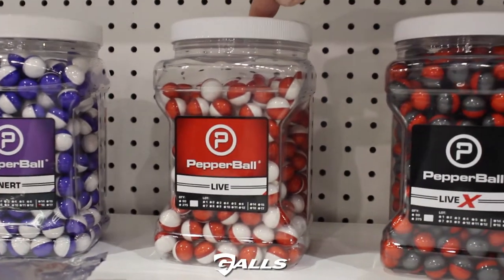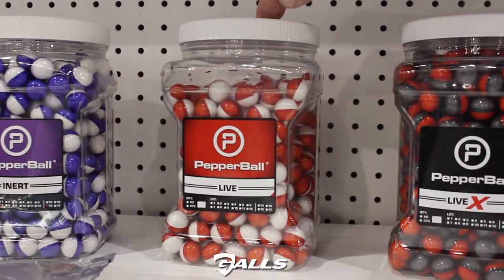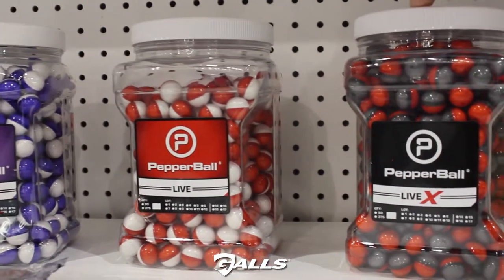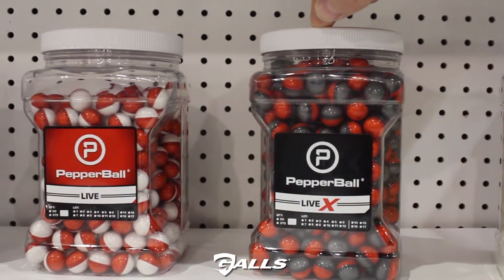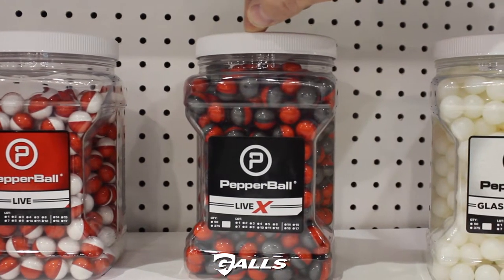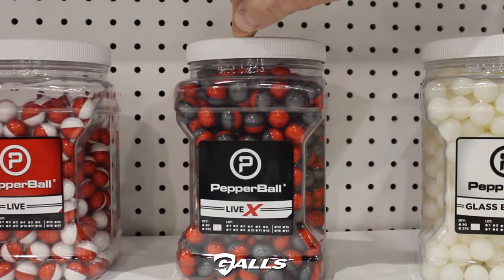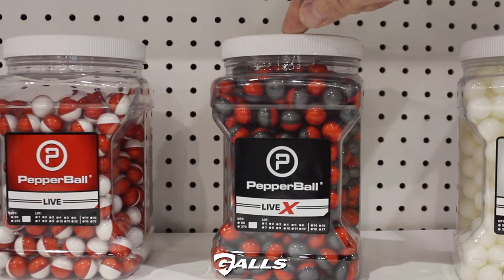This is the Live projectile. This is kind of our standard Live agent projectile that we have. It has a 0.5% payload. A lot of correctional agencies choose this because it's not as powerful as the Live-X, which has a 5% payload. Very strong, highly effective payload for using in situations such as crowd control, riot control situations, or any tactical or patrol situation where a person needs to be stopped that might be armed with a club, a knife, a stick, or something like that. Or if you're trying to break up a fight between many people, this is an excellent choice to consider.